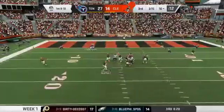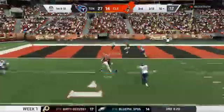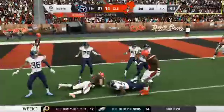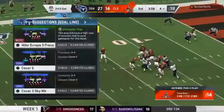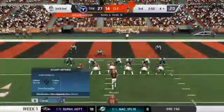From the shotgun, it's Mayfield. Being chased out left. And the stop will come inside the 5 at the 4. The improv on the scramble there gets him 6, and it'll be second down. Second and goal from inside the 5.